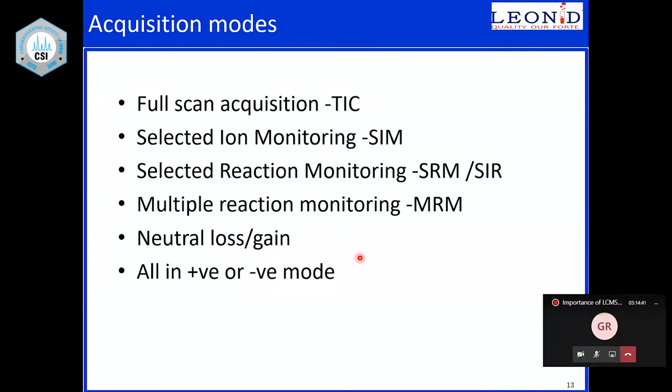And there are two modes there. One is the positive mode, another is the negative mode. If you want to analyze a carboxylic acid, you will have to analyze in the negative mode. If you have amides, etc., you will have to analyze in the positive mode. Okay, by looking at the molecule, you will find out whether a positive or a negative mode is to be used.